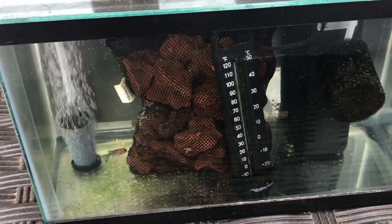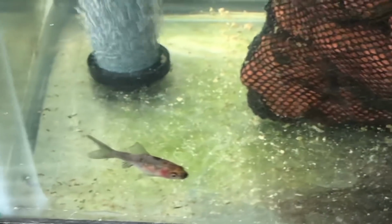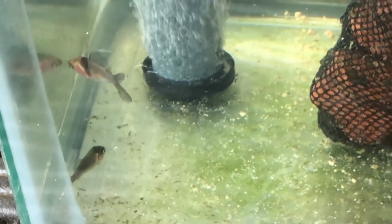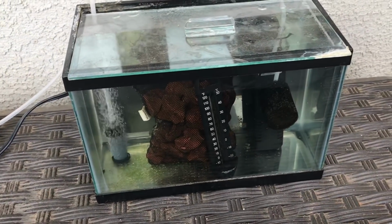I named them the Fab Five. If you guys didn't see that video, I'll leave a card up above. Go click on that card. Oh, there's another one. He's just a regular plain brown color koi. I'm pretty sure these are koi, but that one there is beautiful. So yeah, this is it, the 2.5 gallon aquarium.